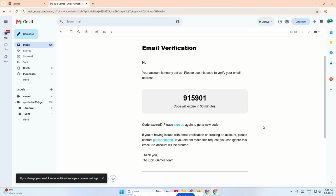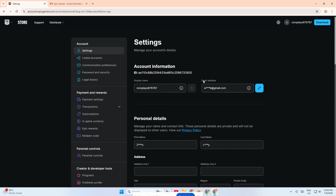Once you find the email, open it and look for the button or link that says "Verify your email." Click that link to confirm your email address. After that, your Epic Games account should be verified successfully. If everything worked correctly, you can return to your account page and confirm that the warning message is gone.